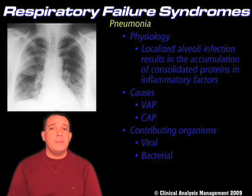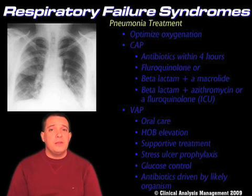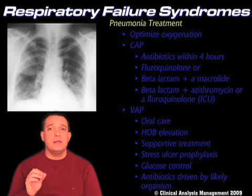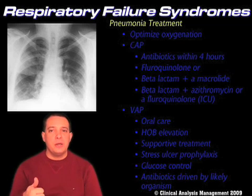Okay, now when we talk about pneumonia treatment, whether it's CAP or VAP doesn't matter, the big thing that we need to understand is that the very first, most basic tenet of managing pneumonia is we have to maximize oxygen delivery and minimize oxygen demand. So when we talk about optimizing oxygen delivery, that means putting the patient on oxygen.